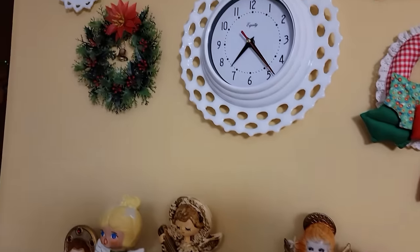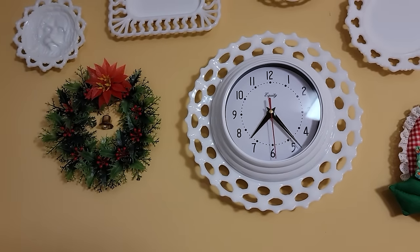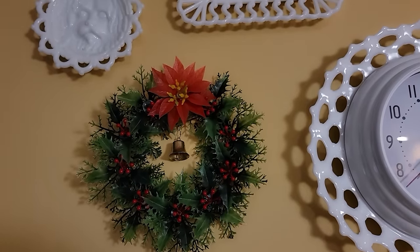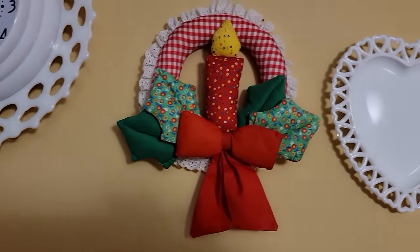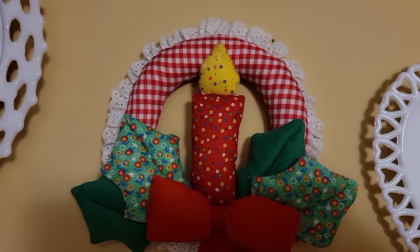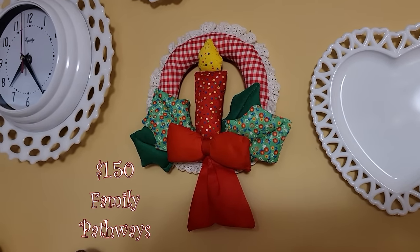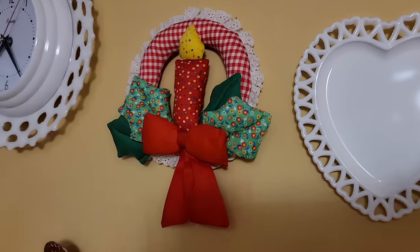Up here, I did decide to put some wreaths, little ones, take down some of my plates. I've shared this one before with you. I love it because it's so little. I just love finding little tiny wreaths instead of, you know, always really big ones. And I just thrifted this one. Thought it was so cute. I think I just got that at the Family Pathways? Yeah, I'll have to look up the price and put it on the bottom because I just can't remember all of these. But isn't that adorable?